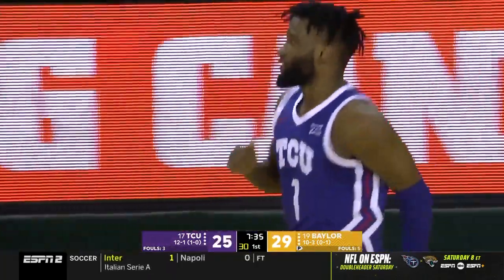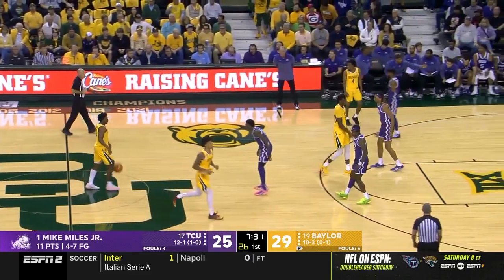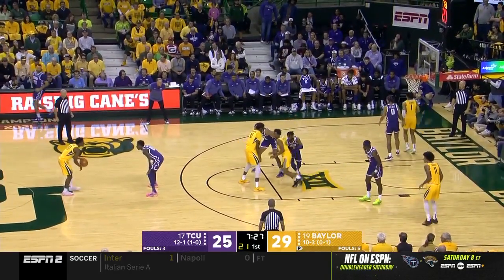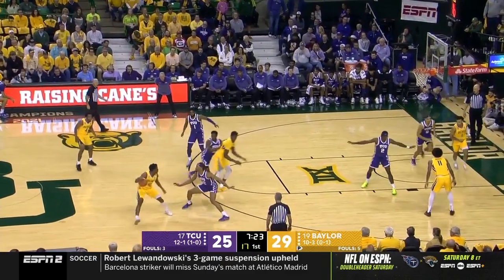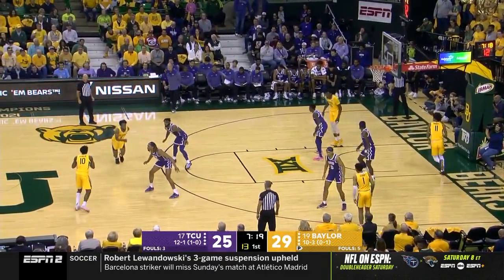He's got a dozen. He looked over at that Baylor bench with a big smile on his face. Nothing malicious. A lot of these guys know each other. These guys come from the Metroplex, probably the best high school basketball in the country right now. Miles had 26 last year against the Bears.